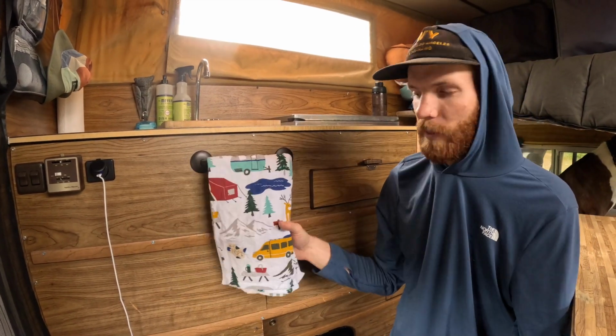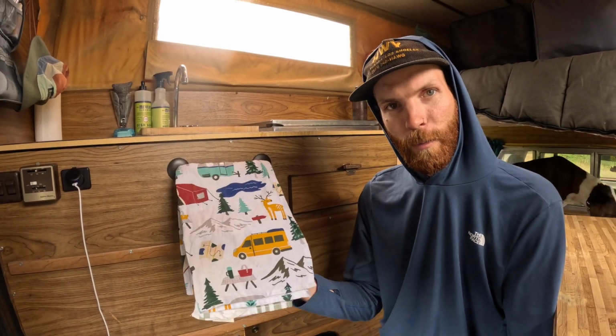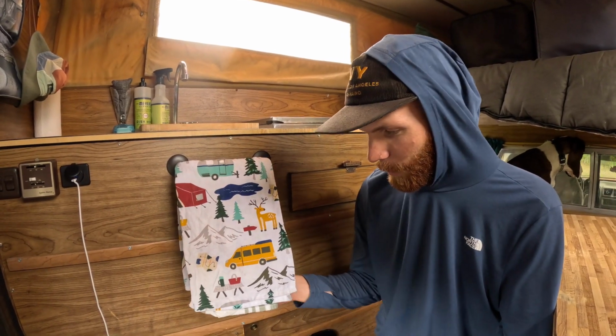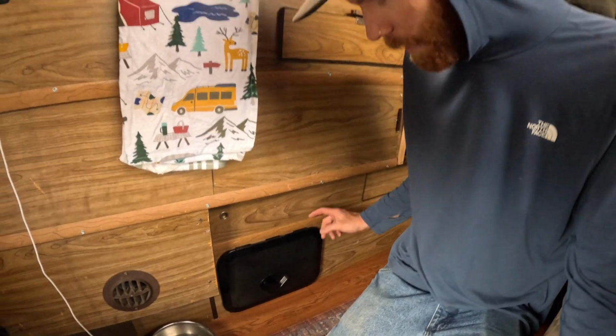We also added this little dish towel rack here, and we got a nice little dish towel from our favorite hardware store in Boulder, McGuckins. Shout out to McGuckins, we love McGuckins. There's also a couple more sliders with storage. We kind of use that for our pantry.